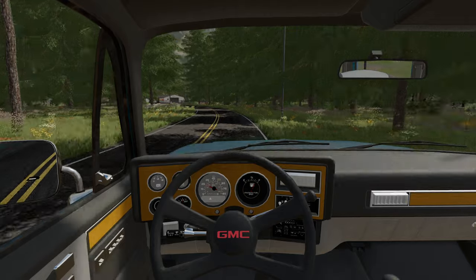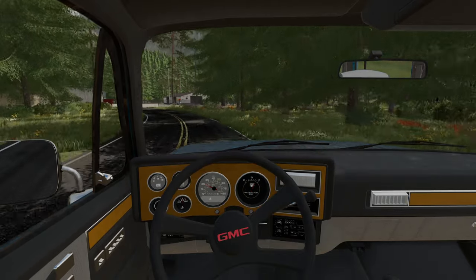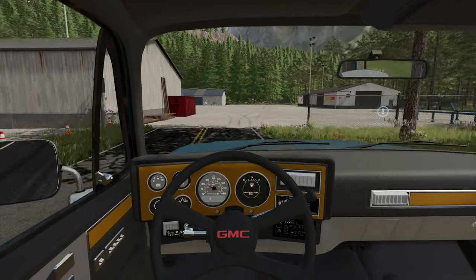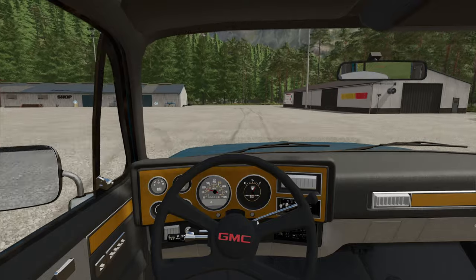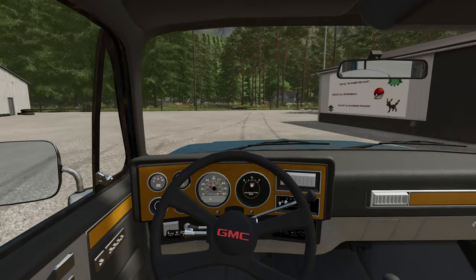Using their trailer. I think it's about a 20-foot flatbed trailer, so my only concern is if the old Suburban can pull it. So let me run down to the dock and get hooked up and head back to the property, and we will see what we can do with some new equipment.